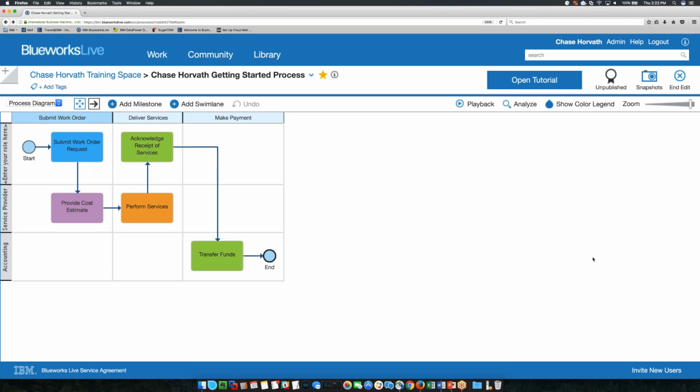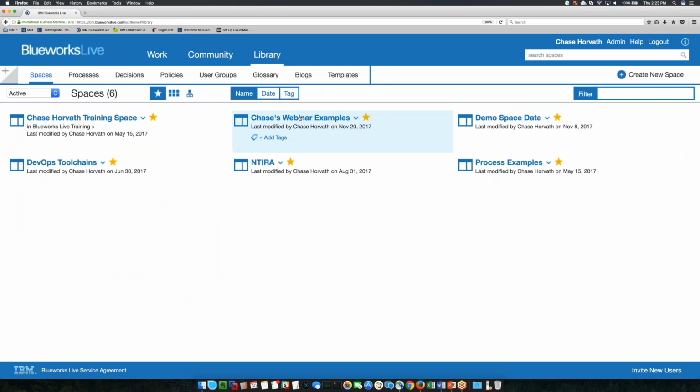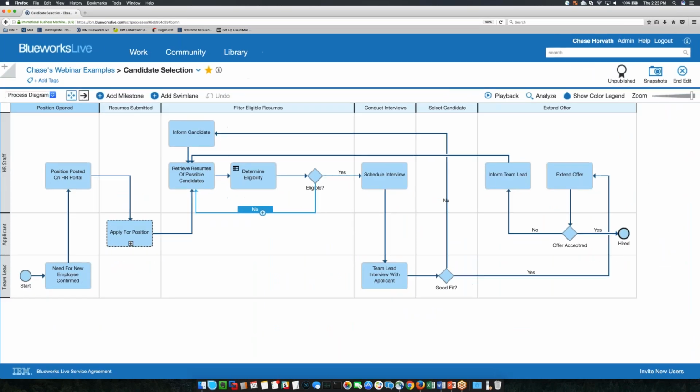So give me a second and I'm going to load up a sample process that's going to be a hiring example, and we'll take a look at walking through that process with metadata and tallying that metadata as we go. So I went up to my library and I went to a space called webinar examples, and in here there's a candidate selection process that I made. So here it is, and I'll back out so you can get a better view.